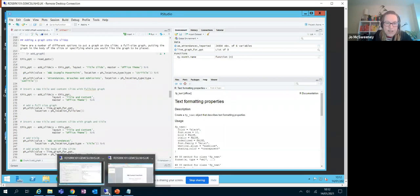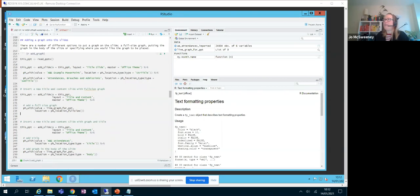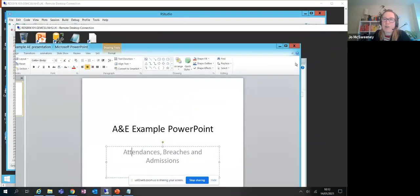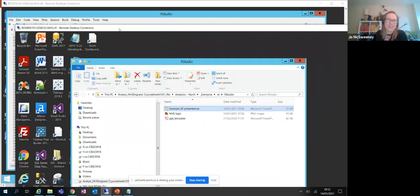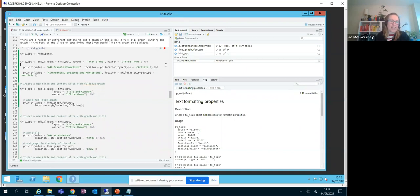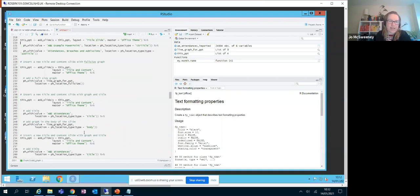I just thought, brilliant, a lovely error. My PowerPoint was already still open in the output file. Lovely learning point: don't forget to close your file, otherwise R Studio won't be happy. If I then run it again, it shouldn't crash, and we should have everything that we need.